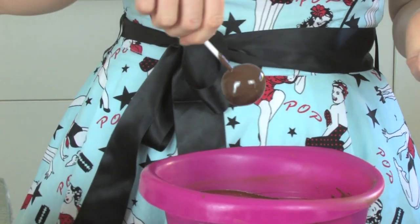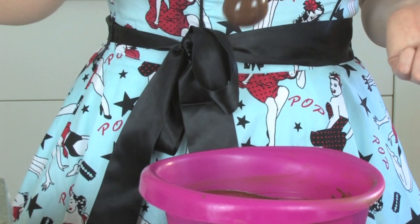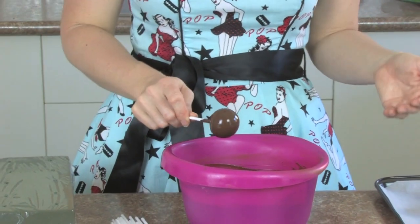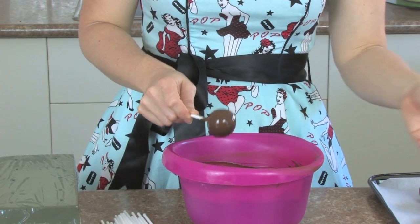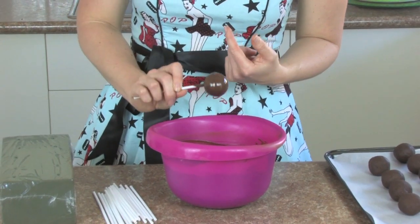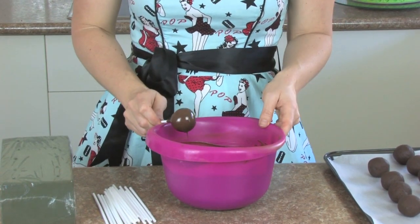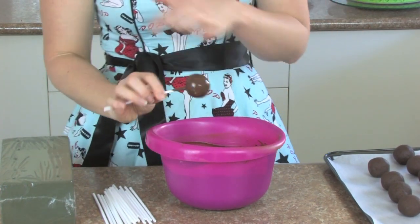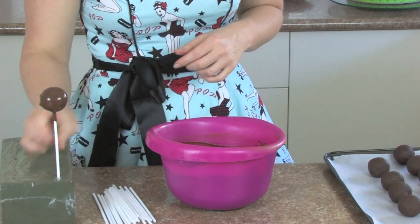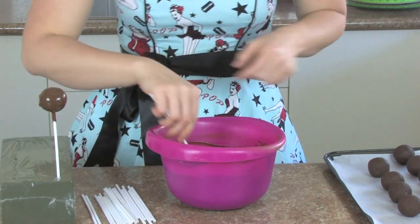It takes about 45 seconds probably, and it will start to set because the cake pops are hard, are cold I should say. The chocolate will set quite quickly, and it's just about there now. So there's a little bit of drip need to come off, and it's quite shiny as well, and now that's going to dry, because if it wasn't quite done it'd drip all the way down the stick.